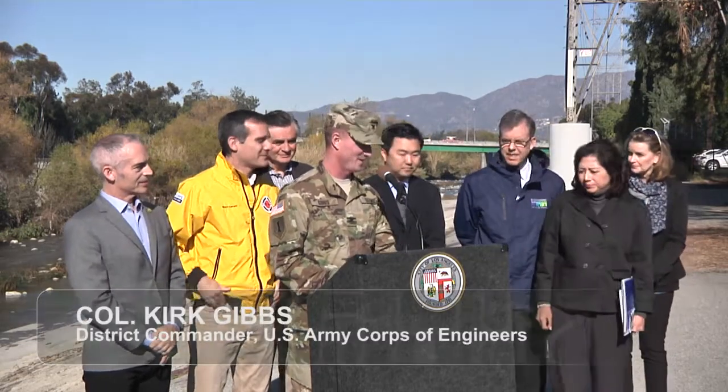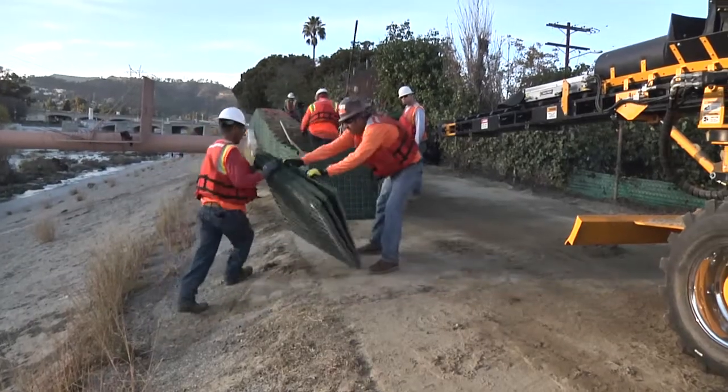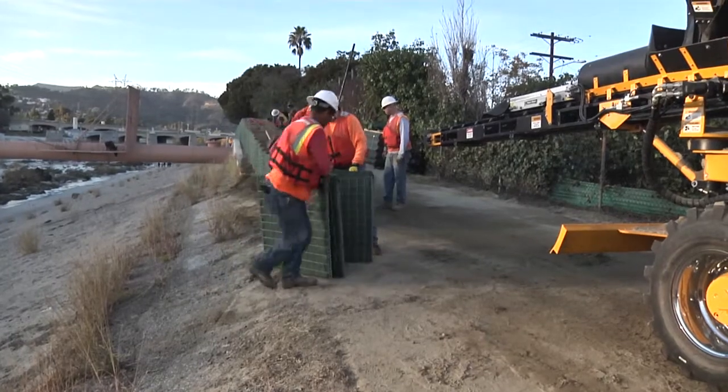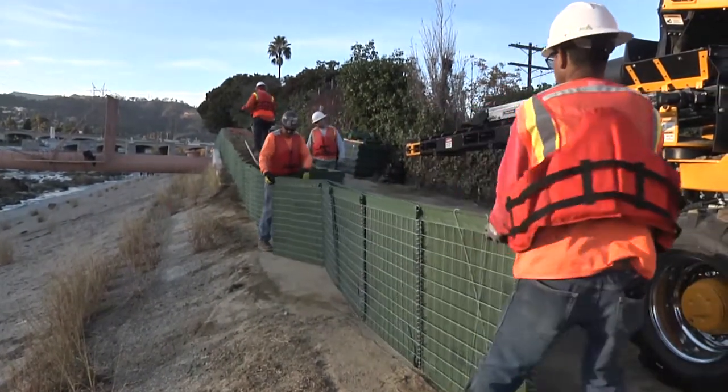Mayor, thank you. Supervisor Solis, thank you very much. In light of the El Niño season and the fact that we're in the midst of our first storm of the season this week, on January 5th, which was Tuesday, I declared an emergency for our Los Angeles district. That allowed us to receive from our headquarters $3.1 million in emergency funding, as well as 3 miles worth of temporary protective barriers, and they'll be used for flood fighting measures and to improve the flood risk along the Los Angeles River.